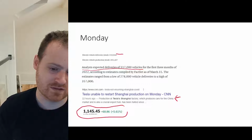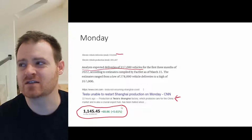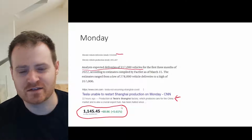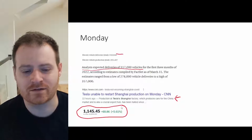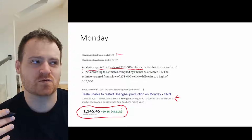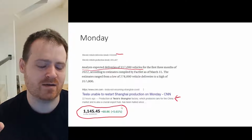and is up another 5.6% today. Honestly, I think this might have to do a bit with just Elon Musk being in the news, taking a 9% stake in Twitter, which actually has nothing to do with Tesla whatsoever. I'm not saying the stock doesn't justify this price, because I think in the long run it does. But that's the problem with trying to play the short-term game. It's very difficult. You never know what's going to happen.